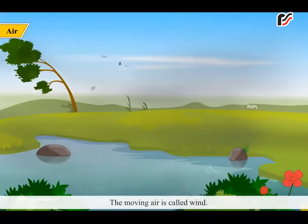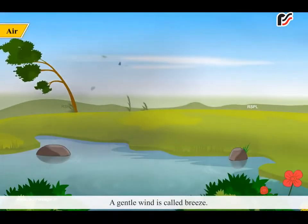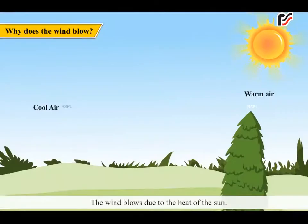The moving air is called wind. A gentle wind is called breeze. The wind blows due to the heat of the sun. When the sun shines brightly, it heats up the land. Due to it, the air above the land gets heated up.